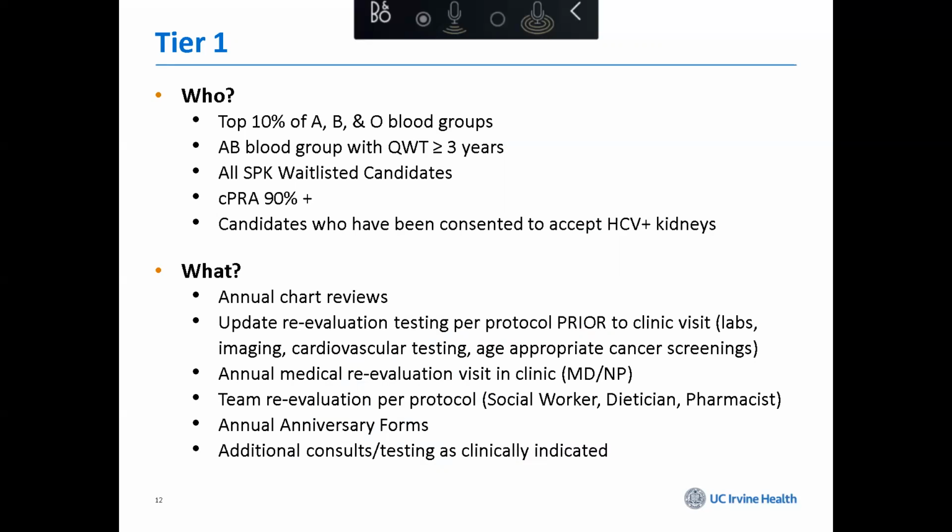And then we bring them into clinic where they have their medical reevaluation. And then they also see our interdisciplinary team, the social worker, our dietitian, and our pharmacist. They reevaluate them according to their individual protocols as well. We continue with annual anniversary forms to be sent out to dialysis centers or the nephrologist's office to get updates from the people that see them and know them the best. And then we also order additional consults and testing as clinically indicated.